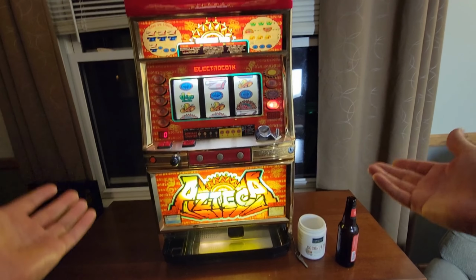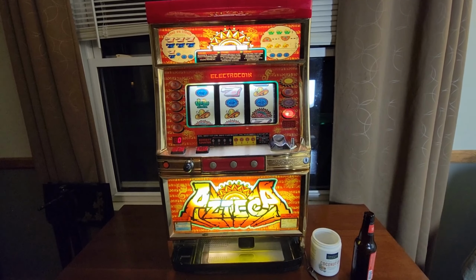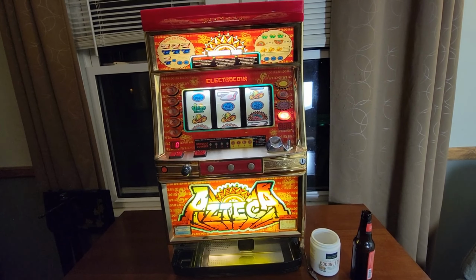I don't know that this opportunity would have come again. I still haven't found a coin pusher, not that I've been looking. Again, it was just kind of dumb luck that a friend posted an auction on Facebook, and this was part of it. But it's $100 worth of decoration at least. So I'm happy with my purchase.